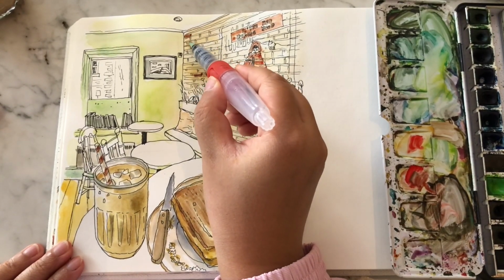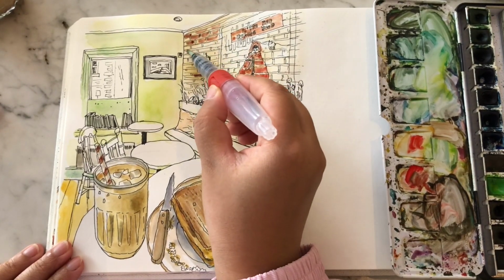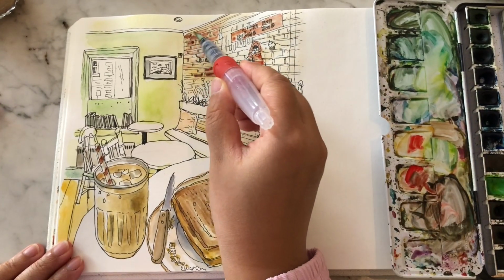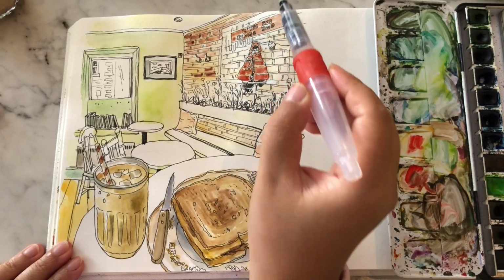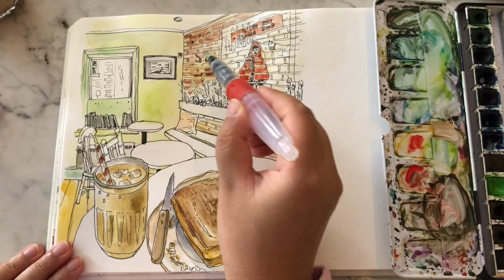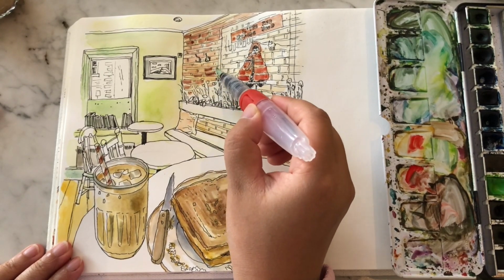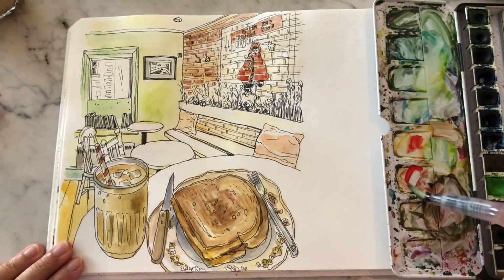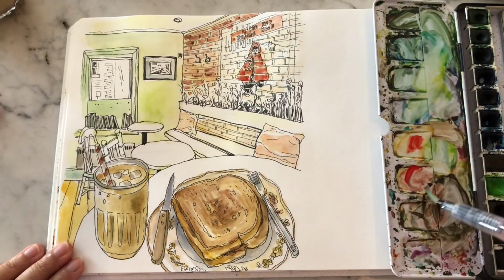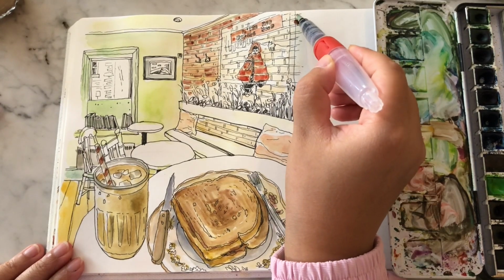And I also left gaps in between each brick, just so there's more sense of relief. So when painting bricks, it's a nice idea to leave little gaps above and below in between each brick piece, so they look more three-dimensional, like they pop up from the wall.